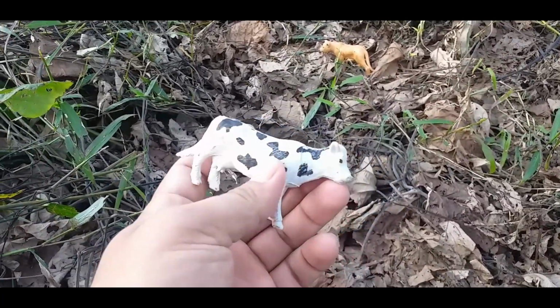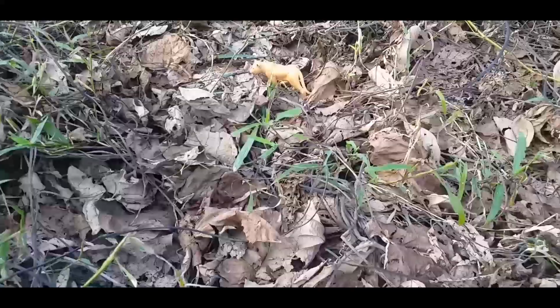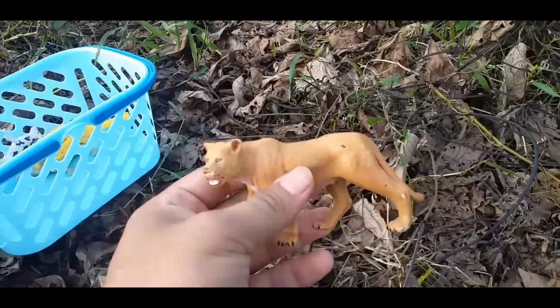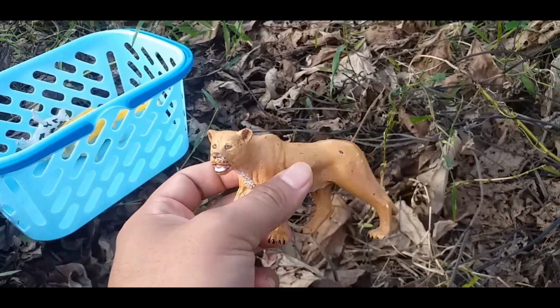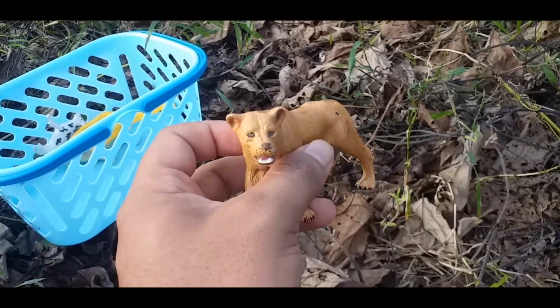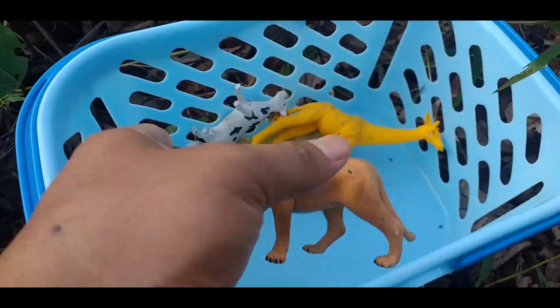Wow, beautiful. And wow. Ooh, woohoo! Lion, guys. Lion. Wow. Don't be afraid, guys. This is animal toys. Wow, but the container, guys. Woo!